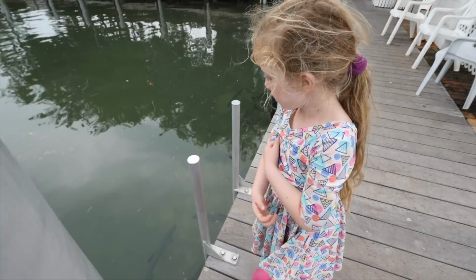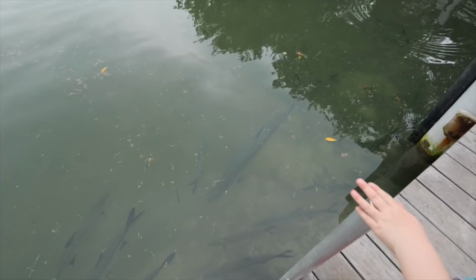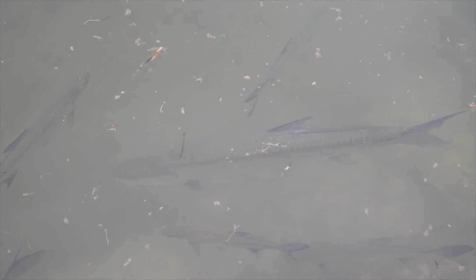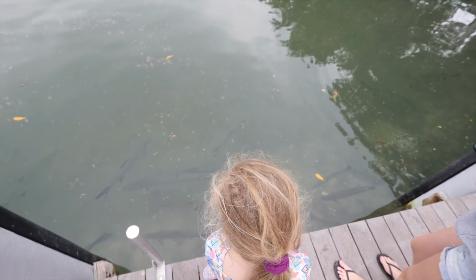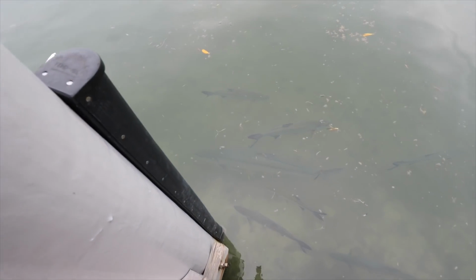Some big fish, aren't they? They're the biggest fish I've ever seen. Look at the Big Daddy, Hensley. More down there and that one. Wow. Oh my god. That one looked like it just ate everybody else. That is the Big Daddy there. Wow. Terrifying.